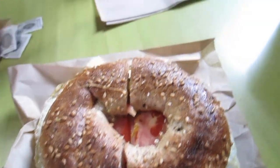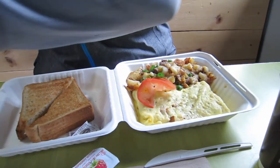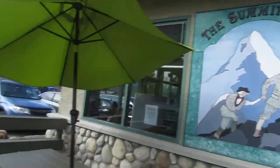So I went with the breakfast bagel. Travis got an omelet, which comes with hash browns and toast. That was such a good breakfast. Highly recommend the Summit Cafe for breakfast or for lunch. It looks like they've got a good lunch menu too.